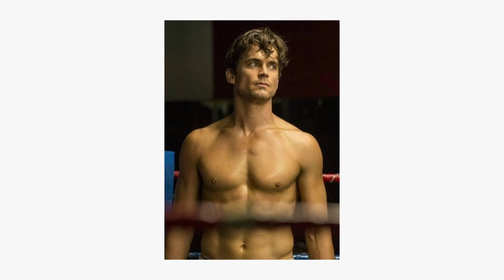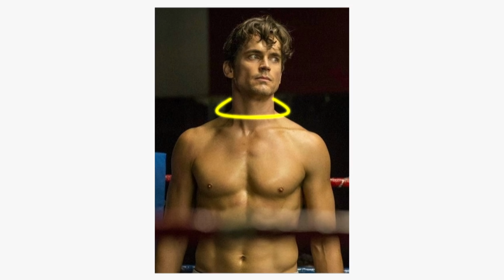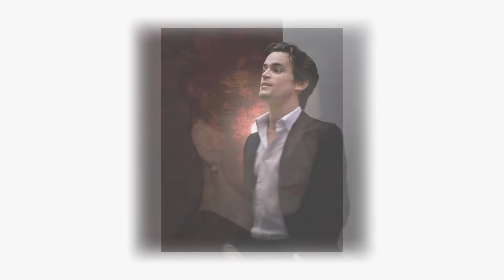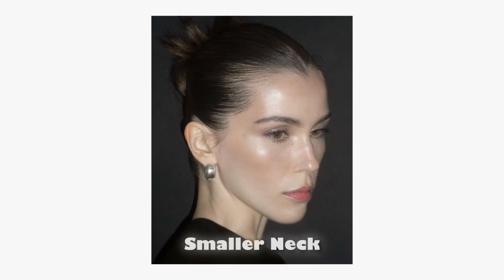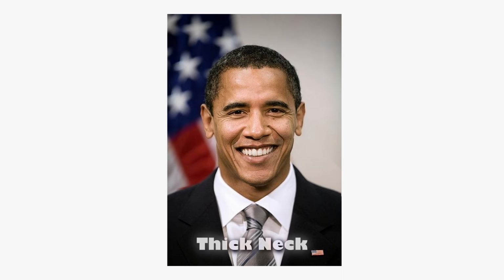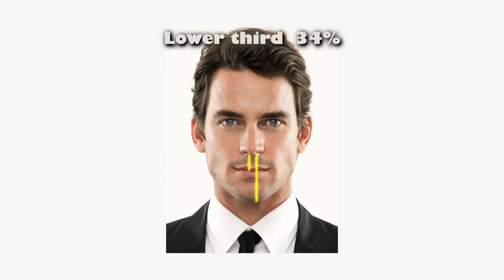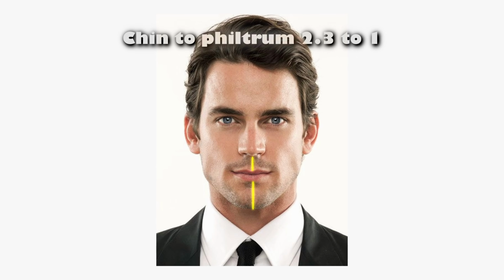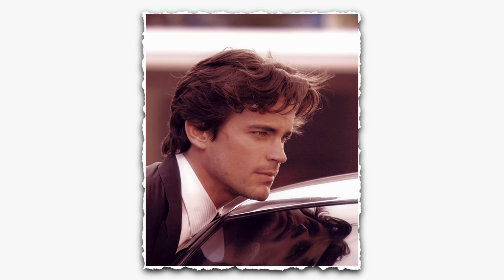Matt has a thick neck adding to his facial masculinity. Neck size is one of the most important and dimorphic measurements, with women having a far smaller neck than men. You can see how much better and more masculine Obama looks with a thick neck. Bomer's lower third proportion is ideal, and his chin to philtrum ratio is a good 2.3 to 1. Matt Bomer scores perfect on every jaw measurement, getting a 10 out of 10 for the jaw region.